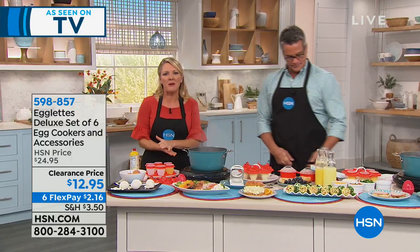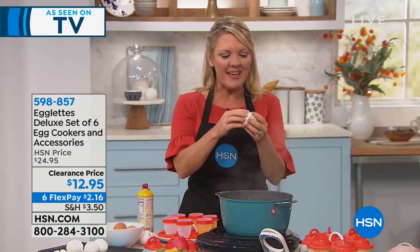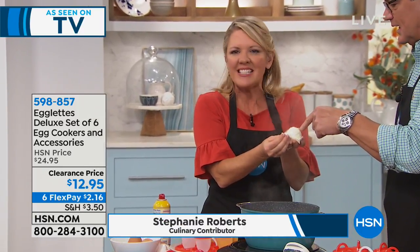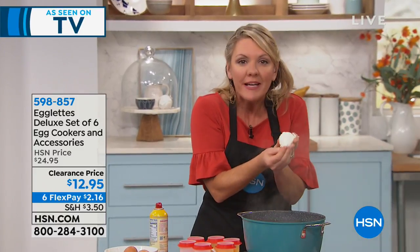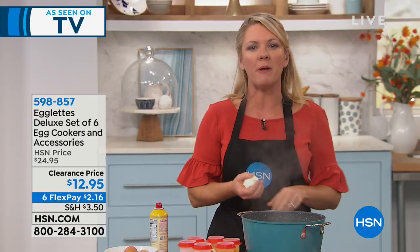This solves a problem, and we love things that solve problems. Because here's the problem, I like hard-boiled eggs, but oh my gosh, I can't get the shell off. There's like nasty skin on it. I'm making a big hole. How am I gonna serve this? I can't make a deviled egg out of this. You end up just throwing it out and saying, it's cheap, I'll do another one.